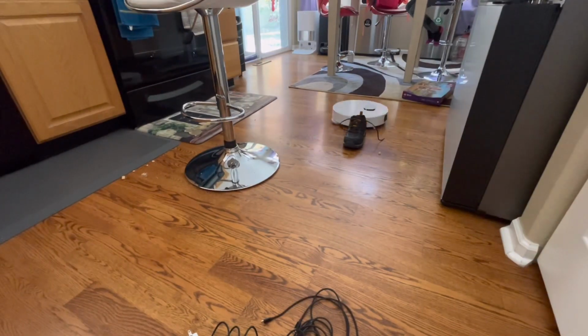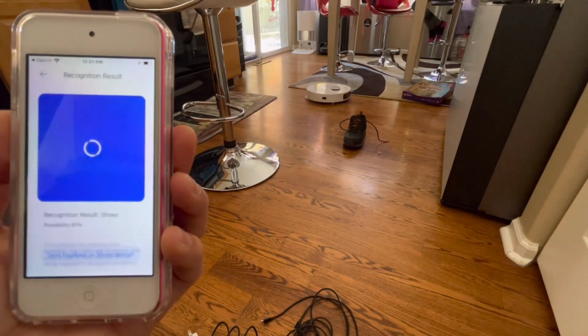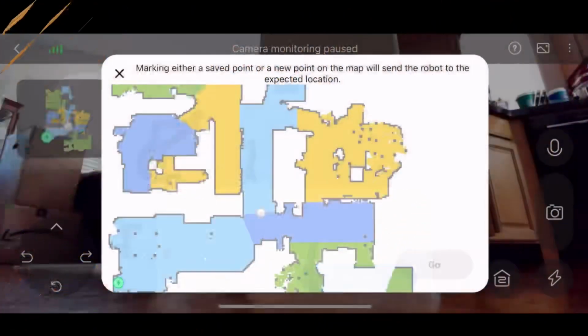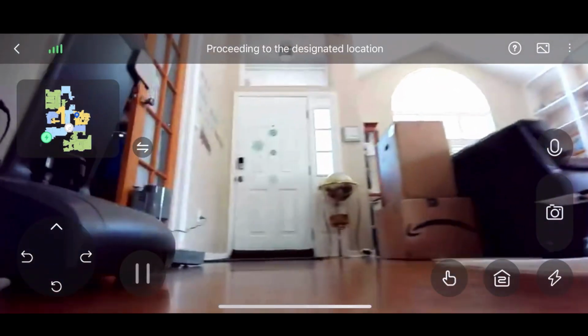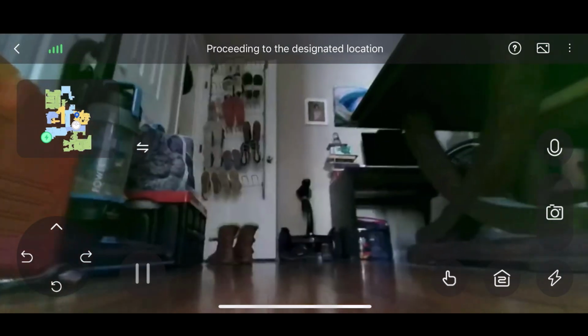Now, back to the obstacle challenge, you can see this robot vacuum does a pretty good job recognizing most of the obstacles. And in the application, you actually can enable this feature where it takes snapshots of what obstacles it recognized. The mapping on this robot is pretty good. It does have a fast map option. So what that means is it will actually map out your floor plan within about 10 to 20 minutes. It took about 20 minutes to map out my 2,500 square foot home. And it did a pretty good job once it was done. I was able to create my rooms, edit the rooms, create no-go zones, etc., etc.